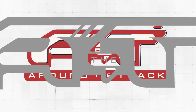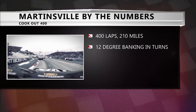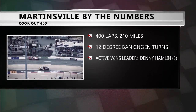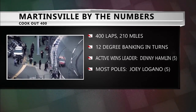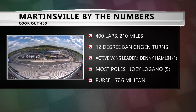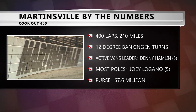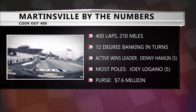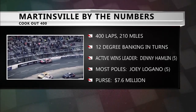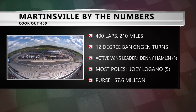All right, well, here's Martinsville by the numbers. As we told you, it's just over a half mile of asphalt, 400 laps over 210 miles during the race, 12 degrees of banking in all turns. Now, the number 5 is big for number 11, who we just heard from. Denny Hamlin has 5 Cup Series wins here, with his latest coming back in 2015. However, maybe you don't want to be number 1 coming into the weekend. It's actually been a decade since someone on the pole won a race here at Martinsville. For what it's worth, though, Joey Logano is the active leader with 5 poles here at the track. 11 drivers in the field have wins at the paperclip. And how about this? $7.6 million is on the line at Martinsville. A small track with a big purse.